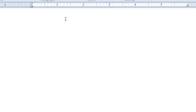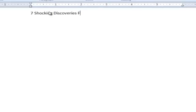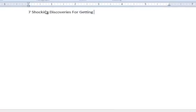What I like to do a lot is have a certain number of tips or secrets, like 5 amazing secrets for X. That's a formula I use a lot for the title of the article. All right, okay. Maybe 7 amazing secrets for X, or 7 shocking discoveries for getting X benefit, right? Or solving a certain problem, right? Solving X problem.